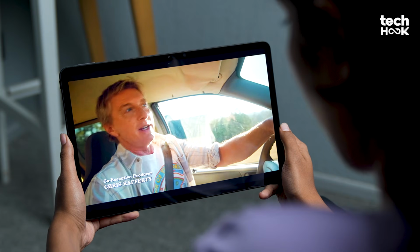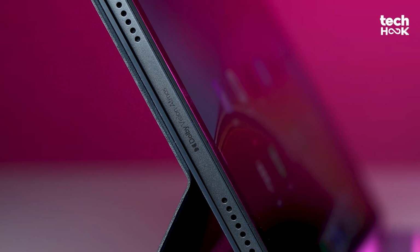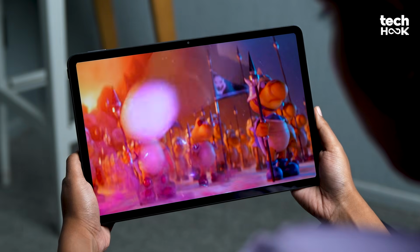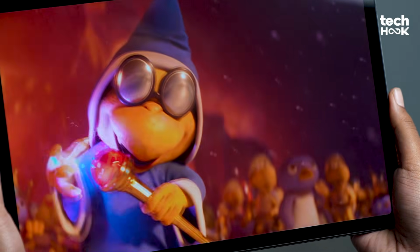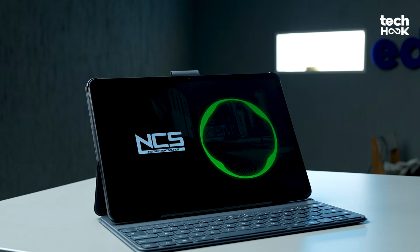But here's the real highlight. These quad speakers are absolutely fantastic, thanks to Dolby Atmos tuning. They deliver surprisingly rich sound with the lower frequencies actually pronounced, a feat that's rare even in more expensive tablets. Honestly, these speakers shouldn't sound this good at this price point, but they do.